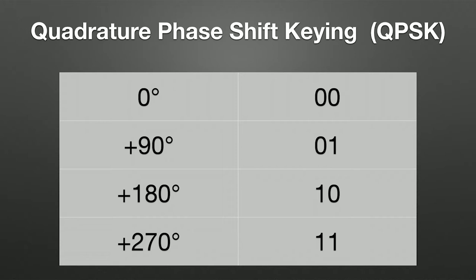18 megabits isn't all that hot. So how do we go faster? Well, we've only played with the phase so far, but we have a different aspect of our wave that we can modulate.